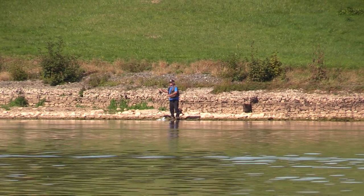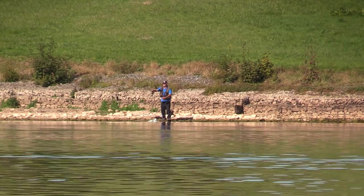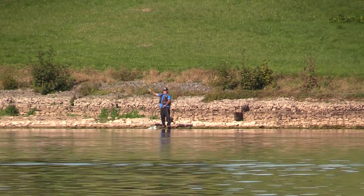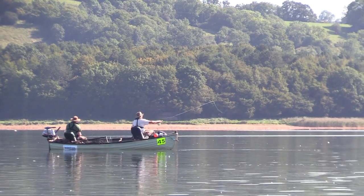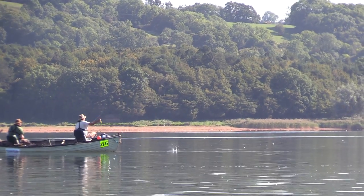That is the thing with reservoir fishing. It's so diverse. You've got to find the fish to start with, and there's a dimple here, then there's a dimple 200 yards away. There's no hot spot that I can see anyway. There's another gentleman over there, he's probably moved more times than I have, and I've moved all over the place. I haven't been right around the reservoir, but I might have to go and have a little poke around.